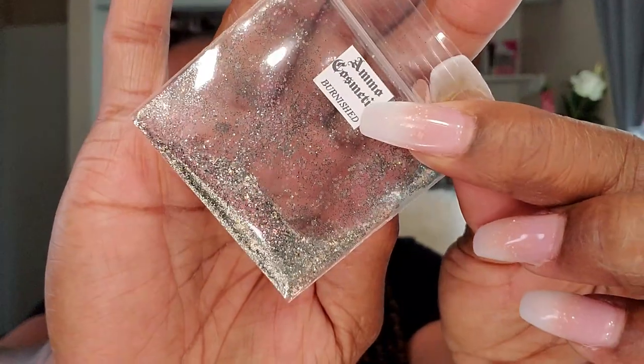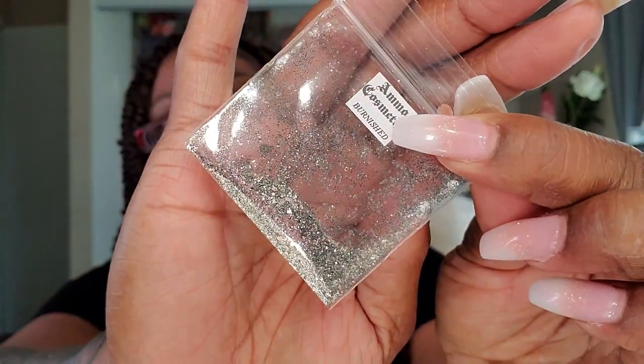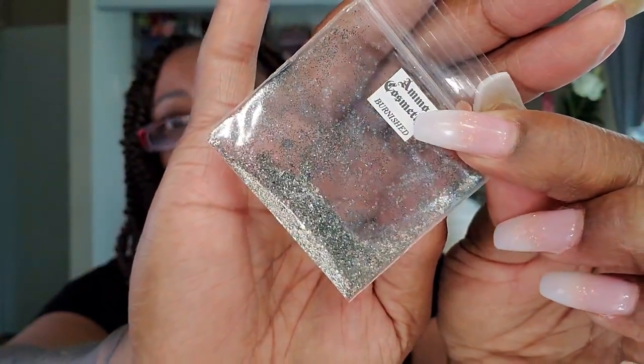And then I pulled this. This is from Ammo Cosmetics. It's some glitter. Gorgeous. I think this will look so pretty on my lid with a gray smoky eye. Yeah, they sent me this when I placed the order a long time ago and I just never used it, but they just sent this little sample to me. So pretty. So anyway, those are my thoughts.